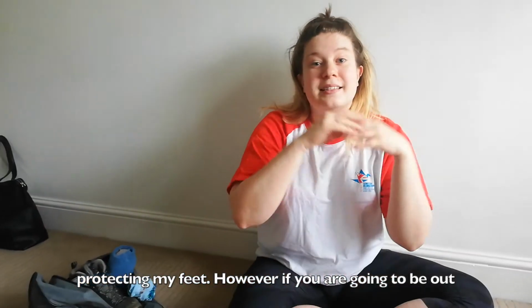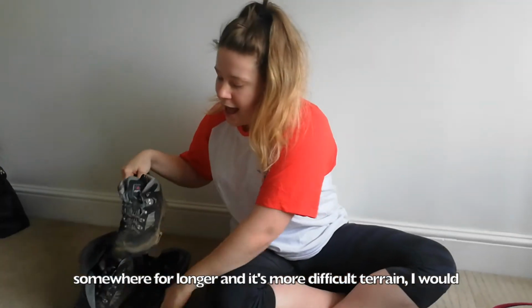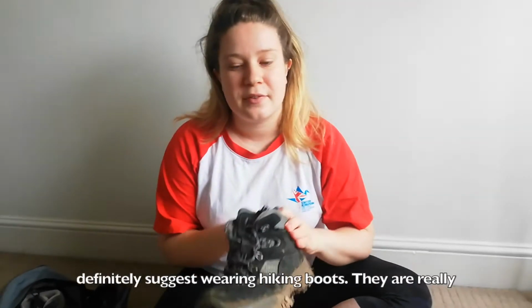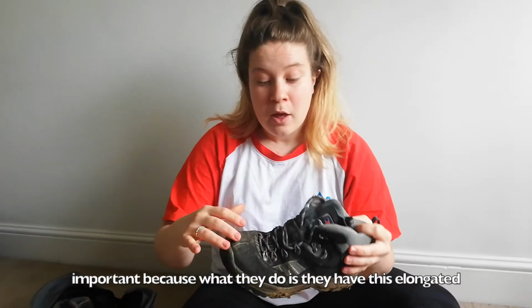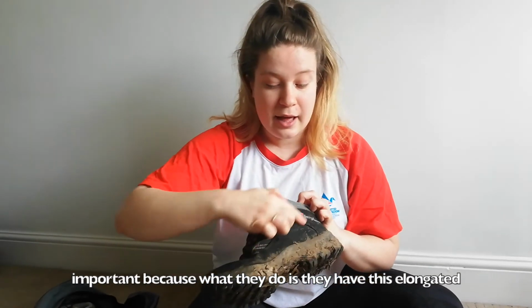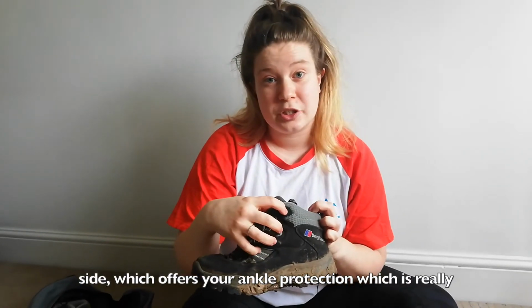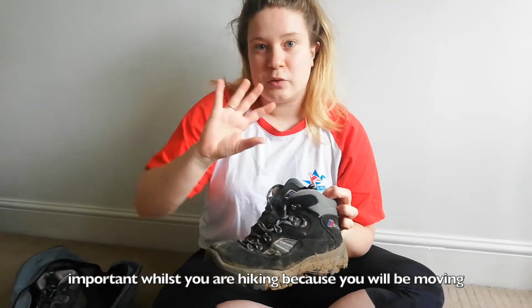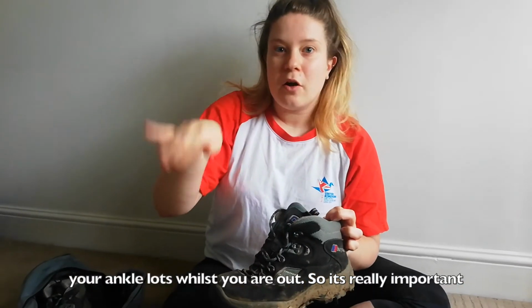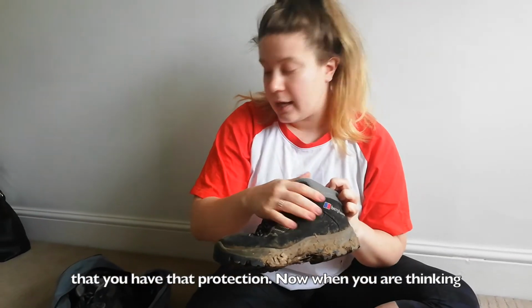However, if you're going out somewhere that you're going to be for longer, and it's more difficult terrain, I would definitely suggest wearing hike boots, okay? They're really important because, having this kind of elongated side, they offer your ankle protection, which is really important whilst you're hiking, okay? Because you're going to be moving your ankle lots and lots whilst you are out, so it's really important that it has that protection, okay?